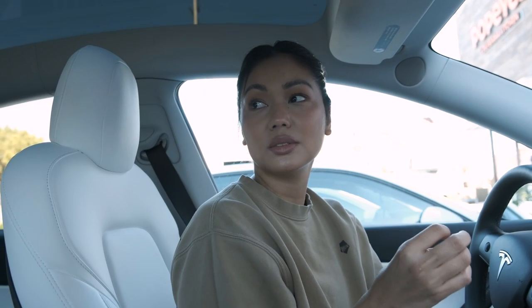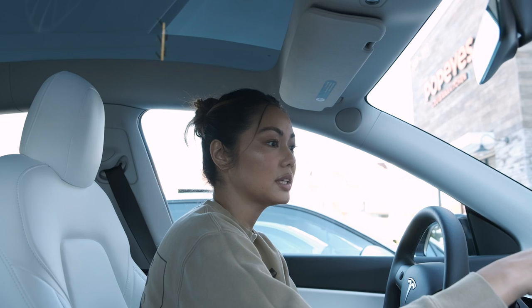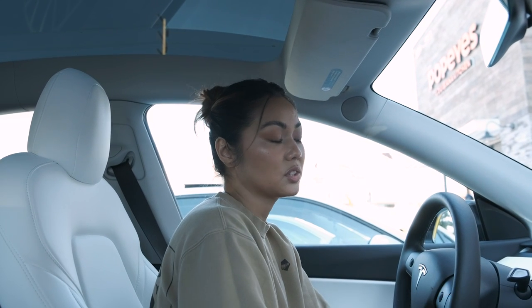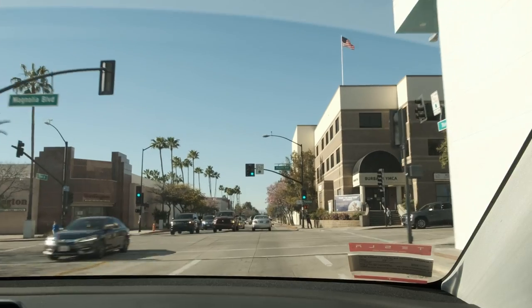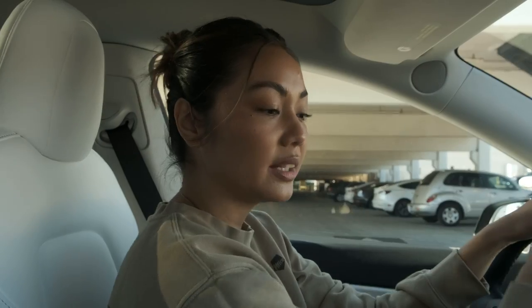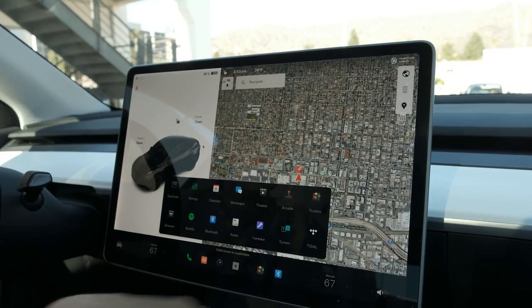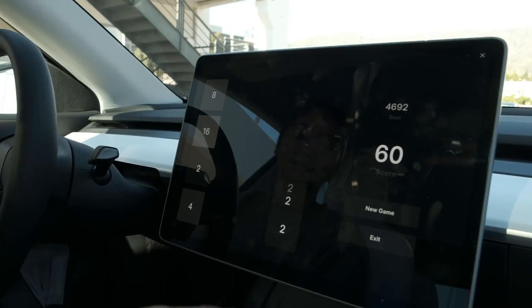Anyway, so we're gonna go to the supercharger. I need a charge. A cool feature about this is if you type in supercharger, it preps the battery so that when you get to the charger, it charges super fast. So while you're waiting, you can literally just go into your screen, and there's like an arcade and toy box.